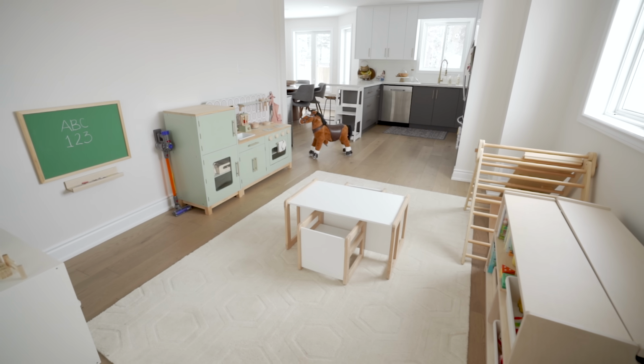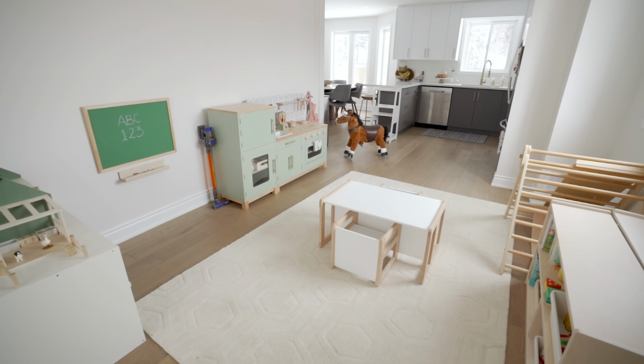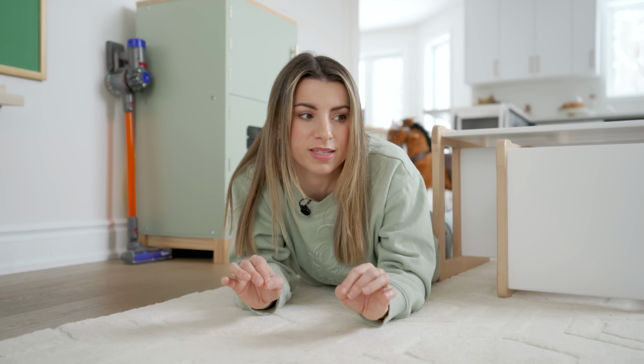Let's talk carpets. You definitely want one for a playroom. They're gonna be on their hands and knees, and you just want a comfortable spot for them to play on. Fun fact, I don't actually love this rug. I will link it for those of you that wanna know, but it sheds like crazy. It's a wool rug. I got it off Amazon and it wasn't the cheapest. It wasn't the most expensive, but it wasn't the cheapest.